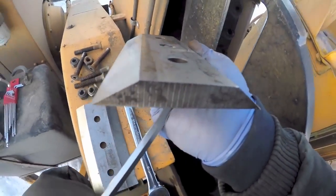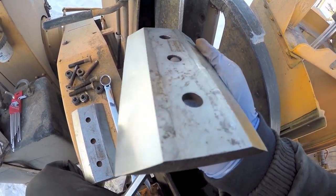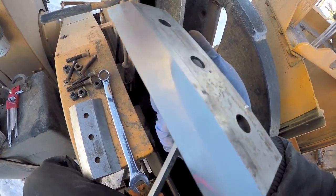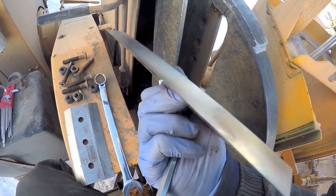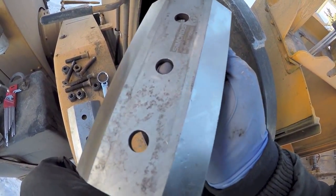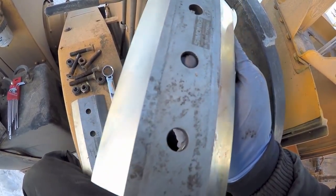These are the cutters that I'm reinstalling, and I used my milling machine and a homemade cutter to resurface them. You can see they have quite a nice edge to them. I would have just ground them to sharpen them, but a lot of material had to come off, so.